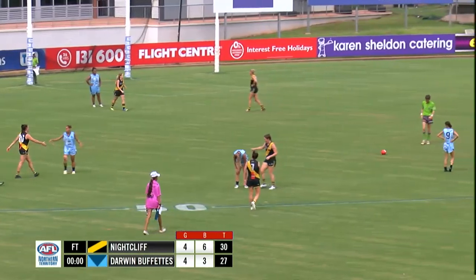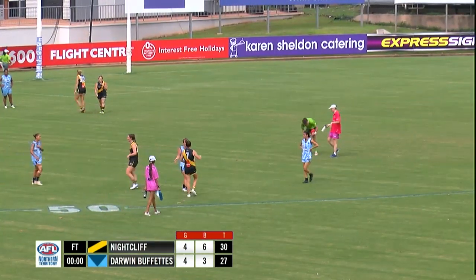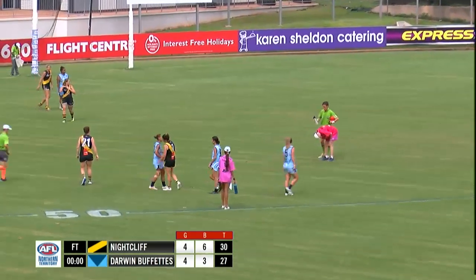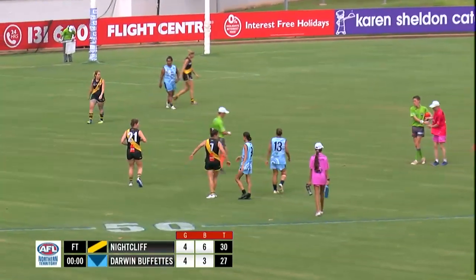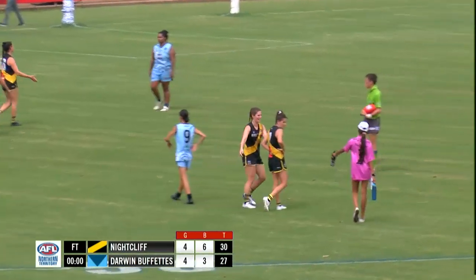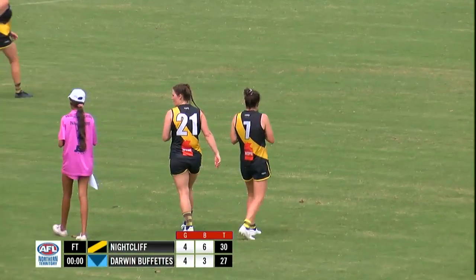You called it, Heidi. What a game. Wow. No goals in the last quarter, but the quality of football was fantastic. The contest was hot all day. And I think in the end, it's a three-point win to Nightcliff, and probably they deserved it in the end. Yeah, I agree. I think Buffs left their run a little bit late. Started to look good towards that second half, but the damage was done.